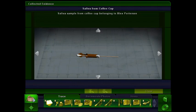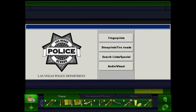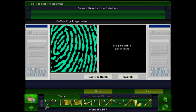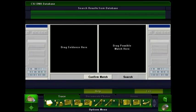Okay, so here we go. We're finally starting to get somewhere. Let's start with that fingerprint. Do we have any unknown prints to compare it to? Nope. Well, that's a bit of a wash. But we do have a DNA sample that we can compare it to.